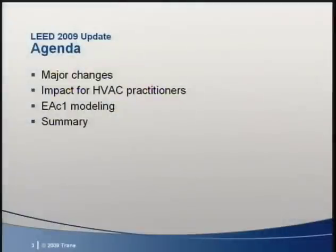LEED 2009 Green Building Certification Program was introduced this month after 8 years of user feedback. This update incorporates highly anticipated regional credits, extra points that have been identified as priorities within a project's given environmental zone. LEED has also undergone reweighting of credits, changing allocation of points among credits to reflect climate change and energy efficiency as urgent priorities. This is one of the most significant changes to the rating system and will increase the importance of green building as a means of contributing immediate and measurable solutions toward energy independence, climate change mitigation, and other global priorities. Our goal today is to cover the major changes in LEED 2009, the impact they may have on HVAC practitioners, and new capabilities and modeling tools used to achieve optimized energy credits.